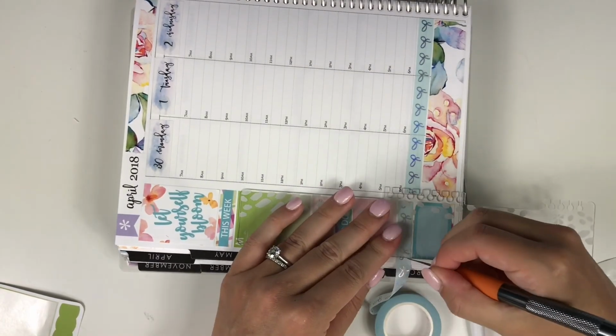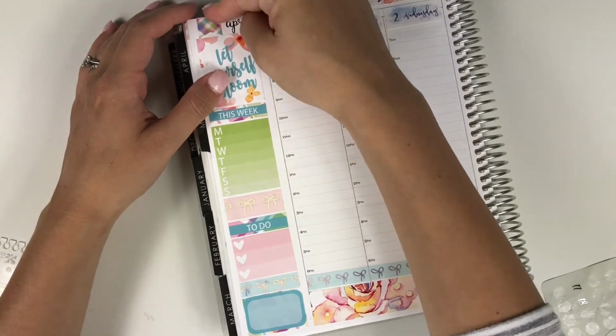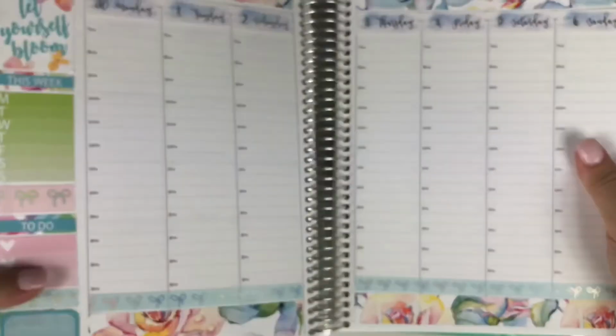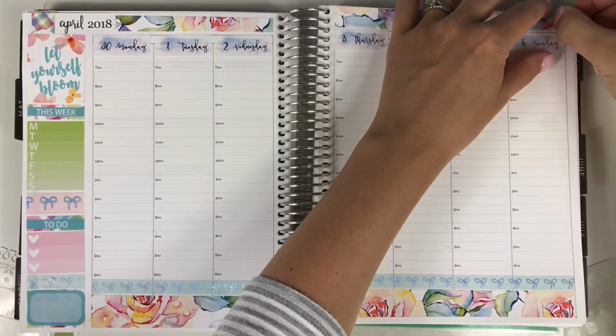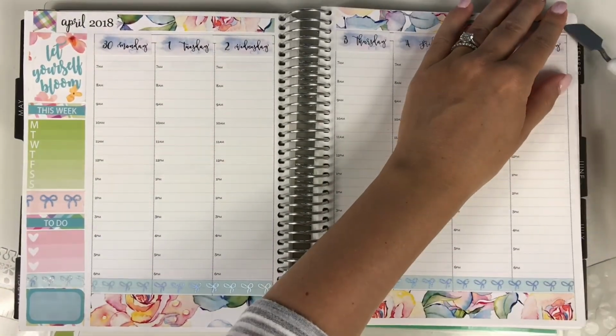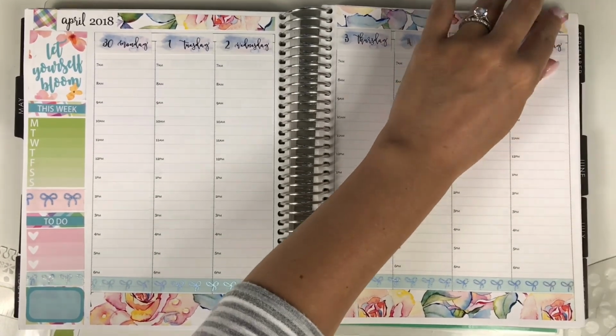And my word of the week or phrase of the week is going to be get ready, because I am trying to get ready for this fitness challenge, which starts next week. And then as well, my parents are coming back next weekend, so trying to get ready for that as well. I did decide to use the flags from the kit this week. I just really liked the plaid, and I thought it looked super cute like this.